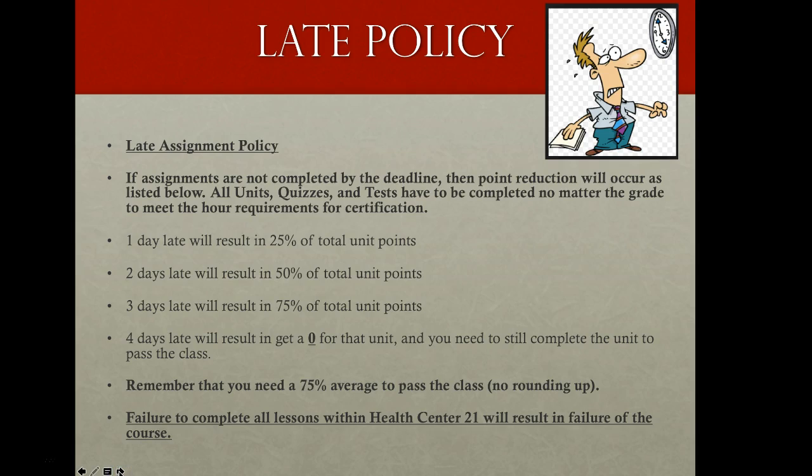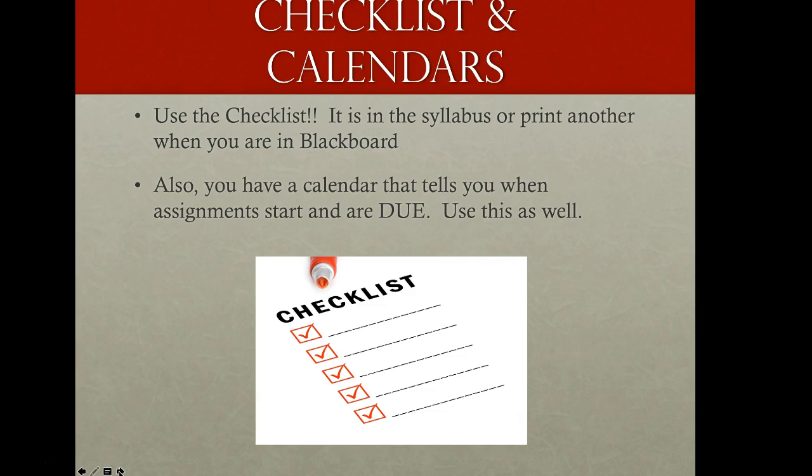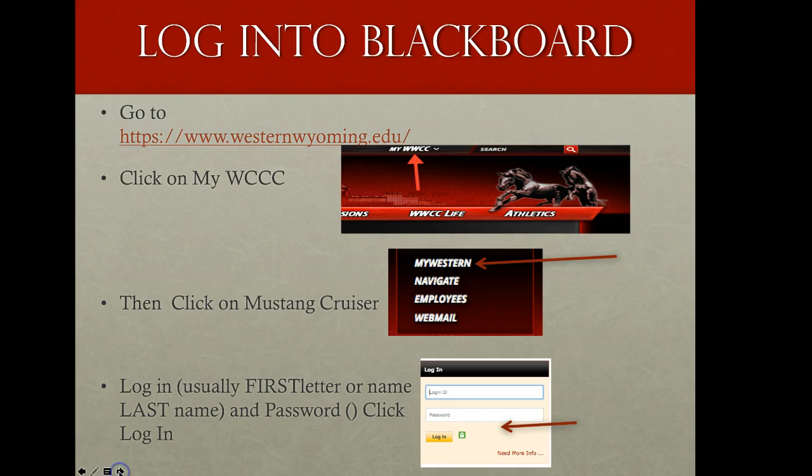The late policy is very strict. We do mandate that all assignments are turned in on time, mainly because we have to stay up on grades, and also because it is a very fast course. This is also in the syllabus, so you can take a look at it. Use the checklists and calendars that are built into the course on Blackboard. Download, do whatever helps you stay organized and on top of your due dates.